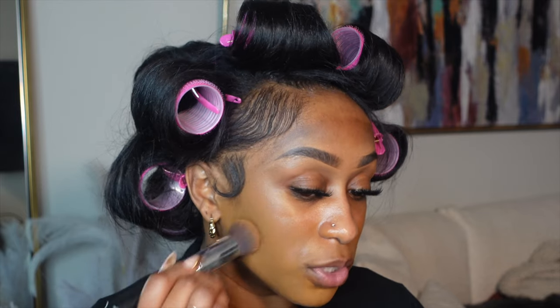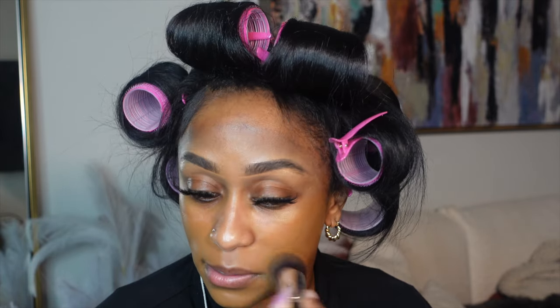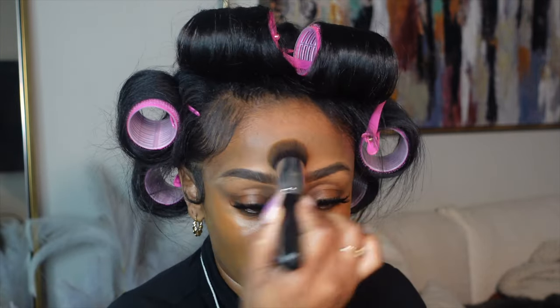Like I said, I'm not going to drag it all the way up to my under eye because I am going to put on some concealer, and I don't want that much product underneath my eye, especially because that's where a lot of creasing happens if you're not careful. And then I don't put foundation on my forehead. I just take whatever is left on my brush, and I just go in with that on my forehead.